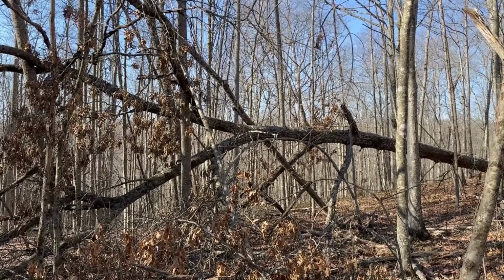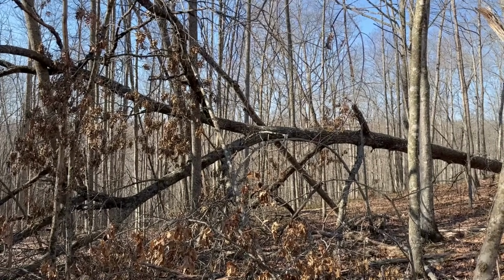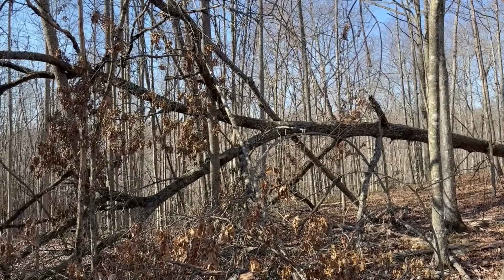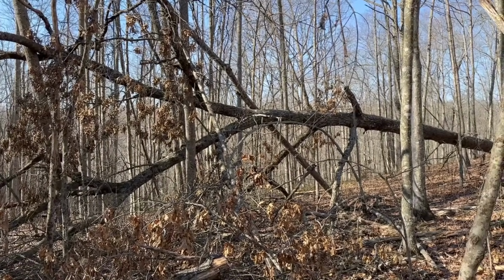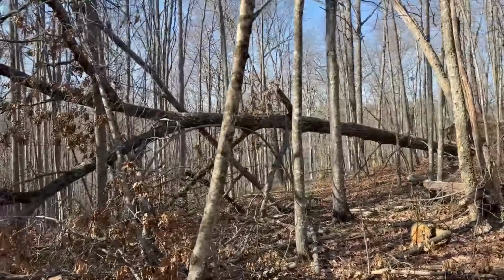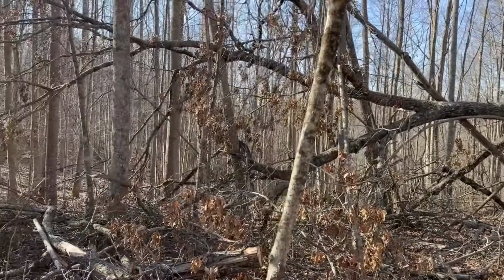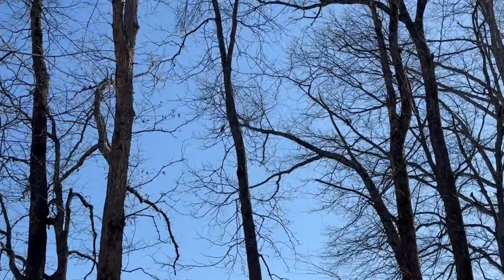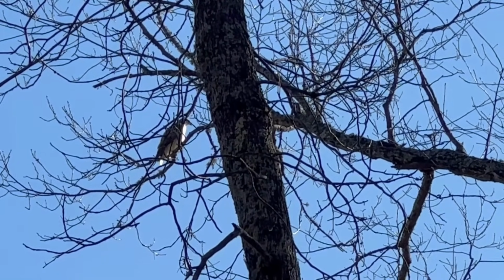Tree cricket. Just saw that hawk land right there. That's so cool.